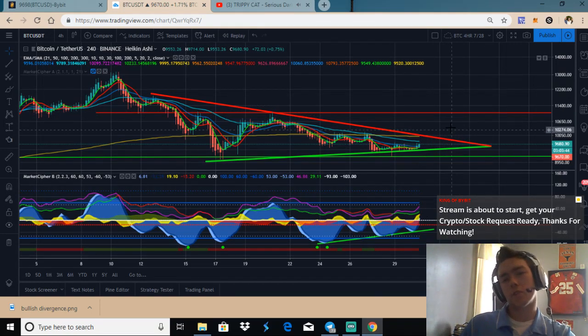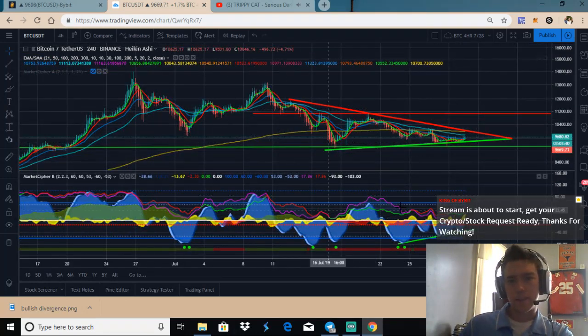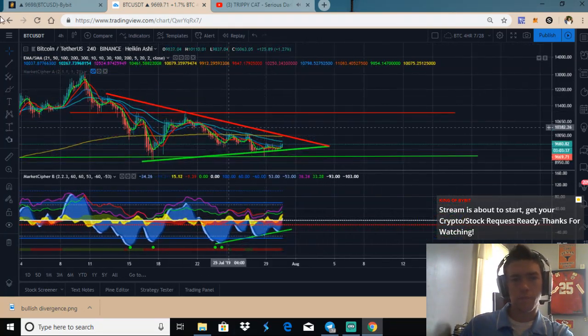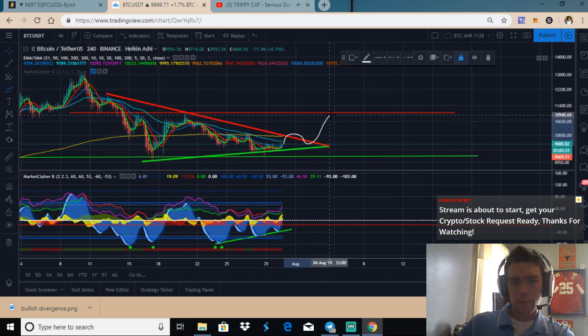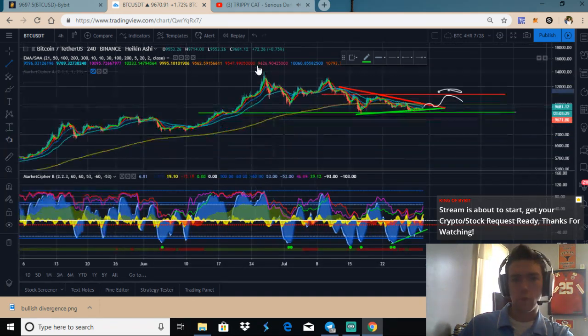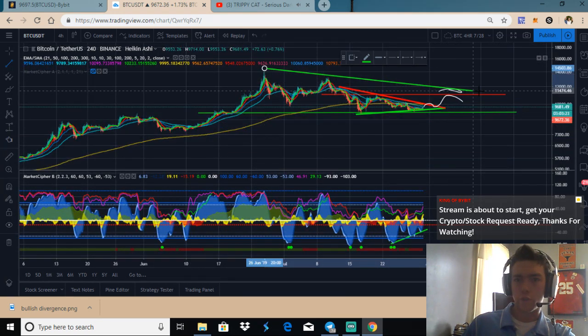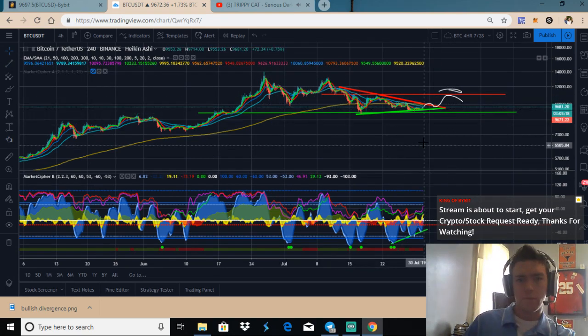I'm not saying it's going to happen, but because I've been talking about this for a while, we could definitely, even if we have a bullish move up, go through here, and it would still be an overall bearish pattern. Then you would be able to take your tool, and we would be starting what would be a much larger scale descending triangle.